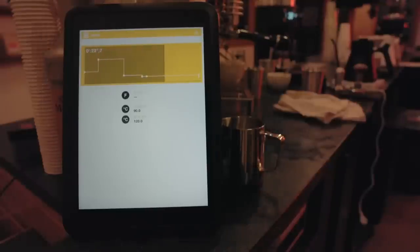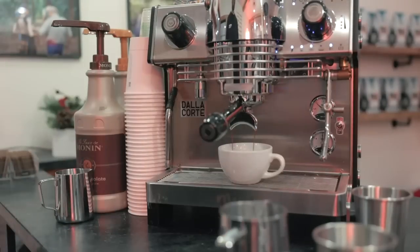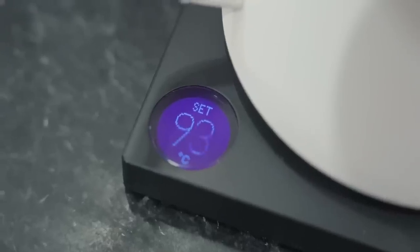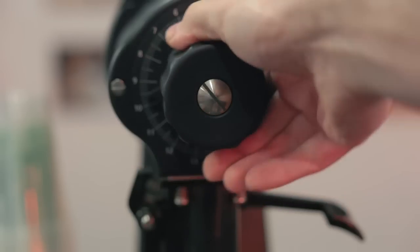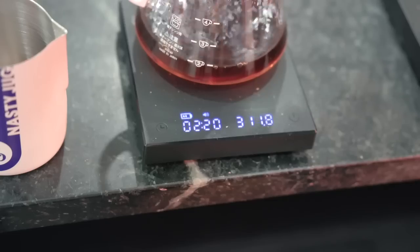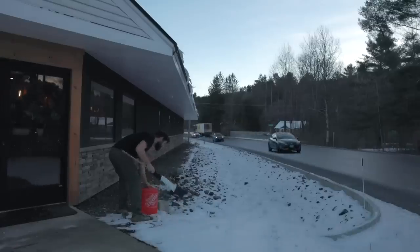So much of what we do in the morning is just dialing in all of our drinks, all of the coffees, the espresso, the pour over, everything that we do. We want to make sure it's perfect. And believe it or not, the coffee changes every single day. So we need to be adjusting grind size, temperature, dose, every variable that affects the drink. We're working on that right now. It is just about 8 a.m. It's opening time.